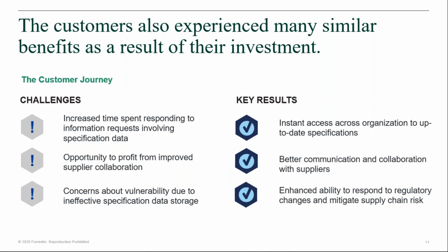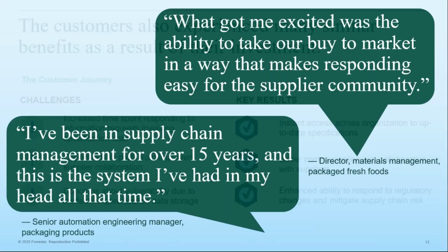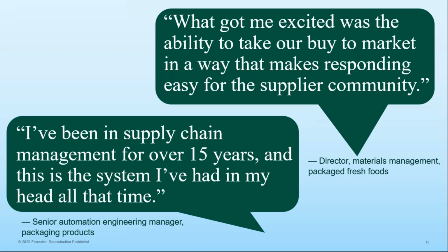And finally, these customers also found that they were in a better place from a regulatory compliance standpoint because they were reminded when to update documents, and they had the peace of mind of knowing that everything was in one place if they needed to provide compliance documentation to customers or to regulatory agencies. So the people we spoke with were both pleasantly surprised by what they could do with SpecRite, as well as feeling like they had finally found exactly the thing that they'd been looking for to meet their specific needs.